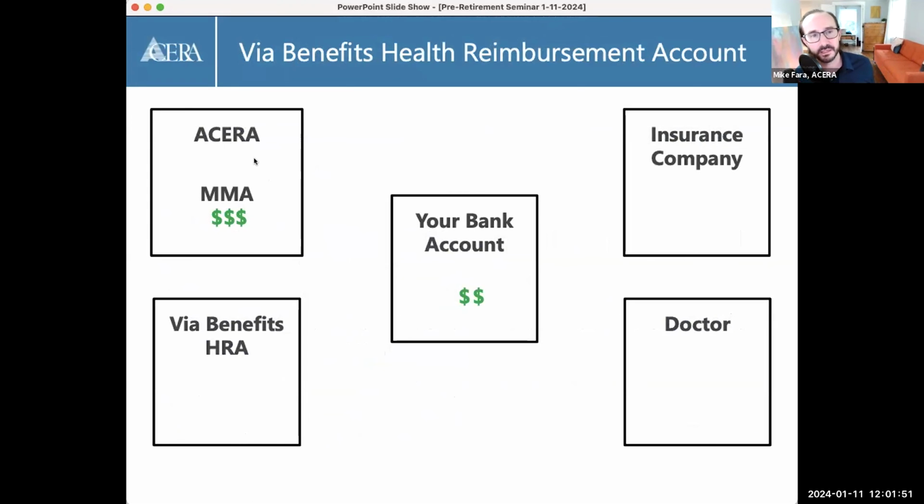So the way this works is if you enroll in an individual plan through Via Benefits and you're eligible for the monthly medical allowance, Acera will take your monthly medical allowance dollars that you are eligible for and we will send it over to Via Benefits. They will put it in your health reimbursement account for you and it will sit there and wait for you.